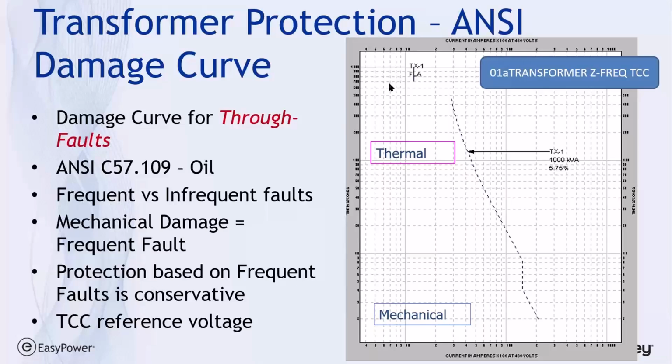So what happens if, Robert's asking, what happens if you exceed the number of frequent faults? You have the potential of having mechanical damage of the windings, because this area exposes the windings to mechanical damage as they repel each other. And so what happens on the 11th excursion, it may not cause a problem, but the manufacturer usually doesn't guarantee that it's going to work to that point. So again, it's a conservative estimate.